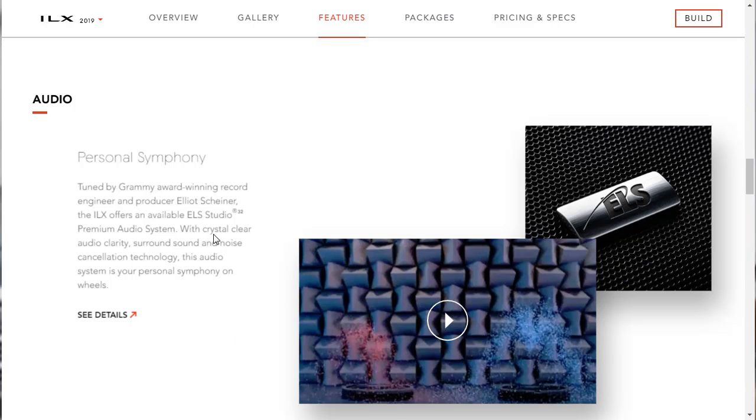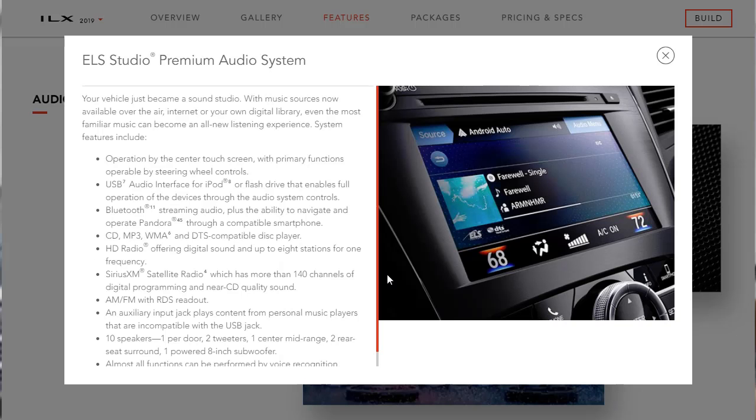Here they're talking about that audio again, the Elliott Schneider ELS system, premium audio system. They don't tell us how many speakers. Oh, let's check the details. We're not going to play this video because a few times I've done that and sometimes the sound just doesn't come out right. But let's check the details, though.